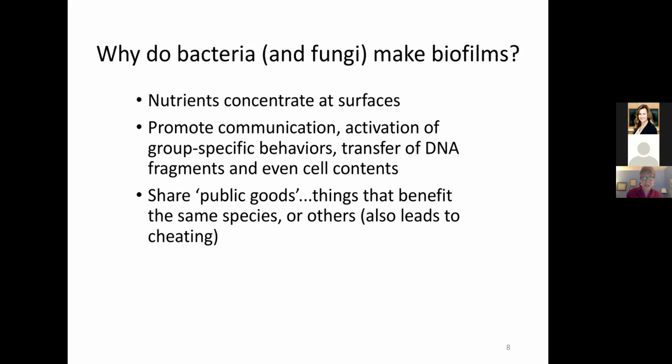So this actually leads to cheating, because you can have species that don't do anything to help get the food, but they can take advantage of the food. So there's a whole subfield of biofilm biology that is called sociomicrobiology, where people study how bacteria prevent cheaters from taking over the population.